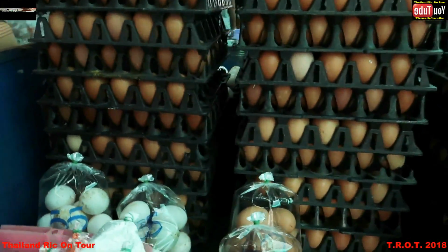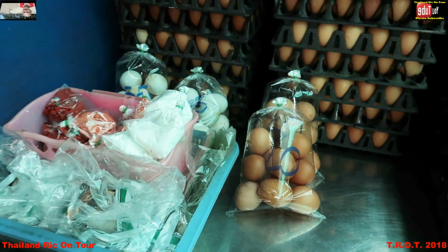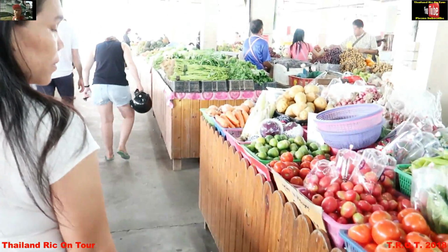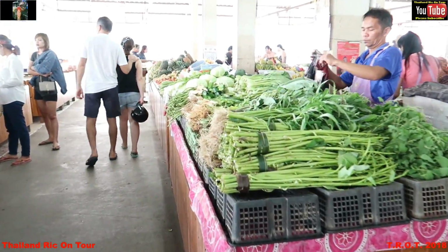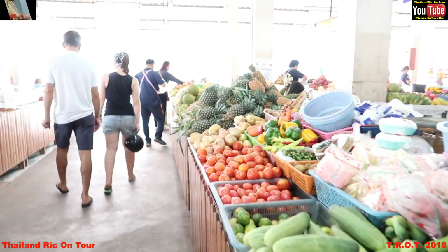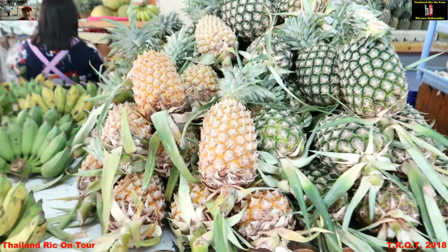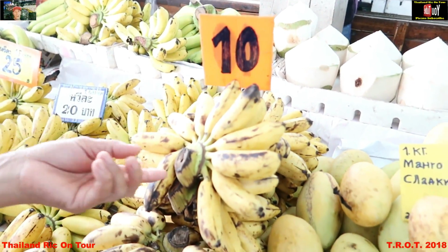Seem to be quite cheap. In a bag of eggs there, as you can see, 40 baht, about 43 baht to the pound. That's a quid for a bag of eggs, so it's not bad. Just bought some lettuce, tomatoes, spring onions for 40 baht. That's a big bag of tomatoes, very good. Pineapples here, look at those, 20 baht, nice. Bananas, 10 baht those bananas.